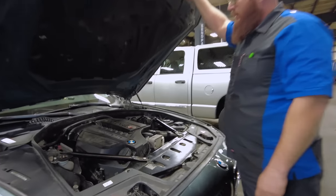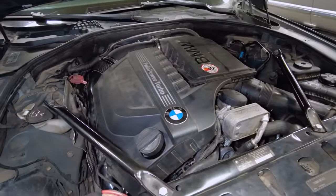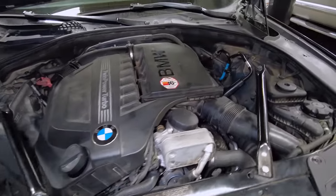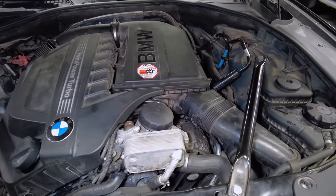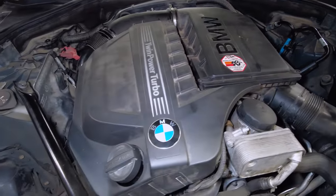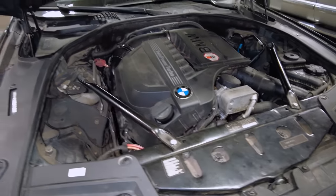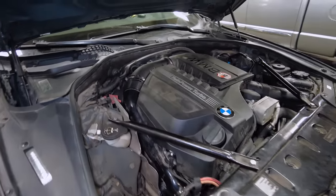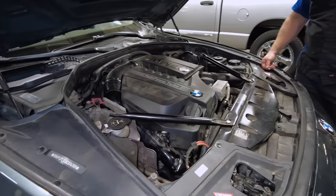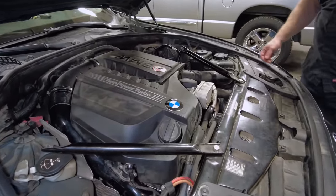So here we have the 3-liter twin power turbo inline six. And the main complaint was that he noticed it was overheating. When it first came into the shop, we had to put it on these little dollies to move it around because you can't get it out of park until the engine's running. And it's not running, it won't run. We did figure out a way to get it into neutral. I'll show you that here in a minute.